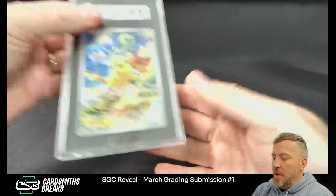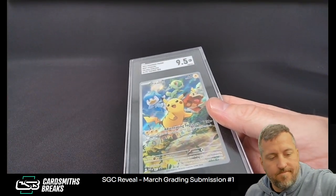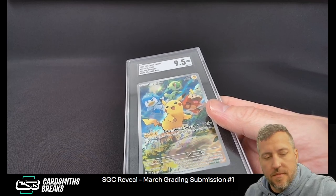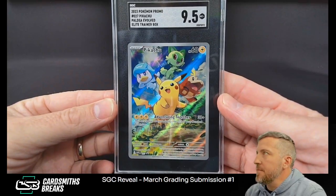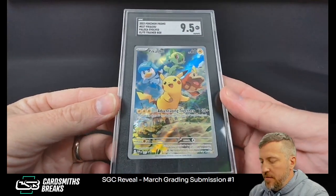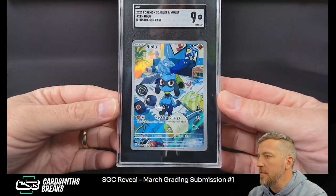I know. And then here comes a ton of Pokemon. Pikachu. That's just the stack. They didn't fall or anything. Pikachu Black Star promo, 9.5. A Riolu illustration rare, 9.